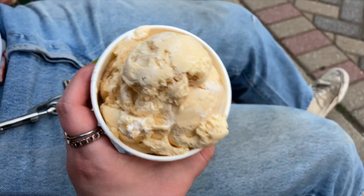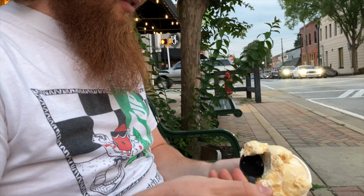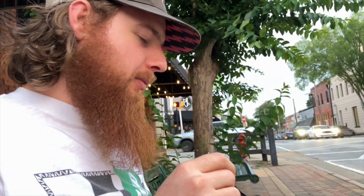Banana pudding ice cream to try because I didn't know they even had a little ice cream parlor in that taco shop. Looks so good. Oh yeah. It's good.